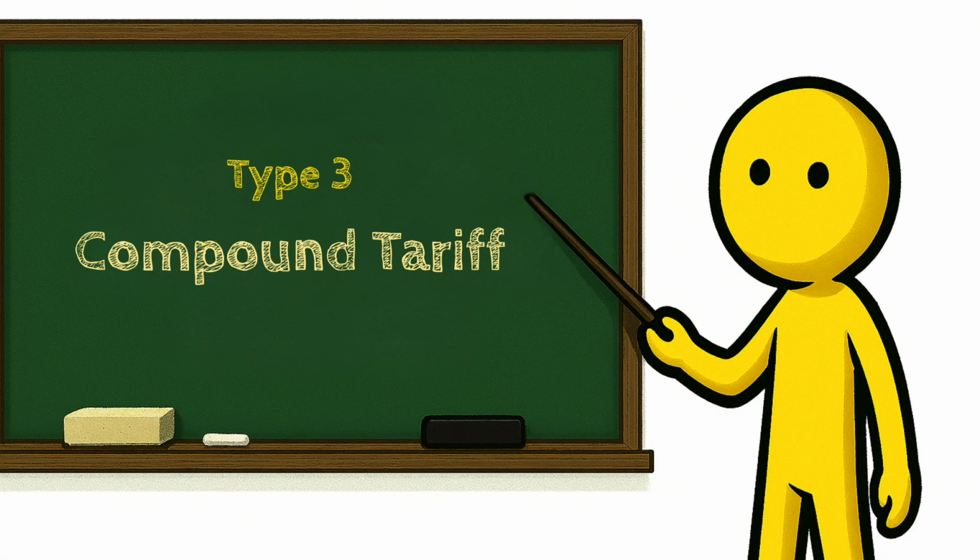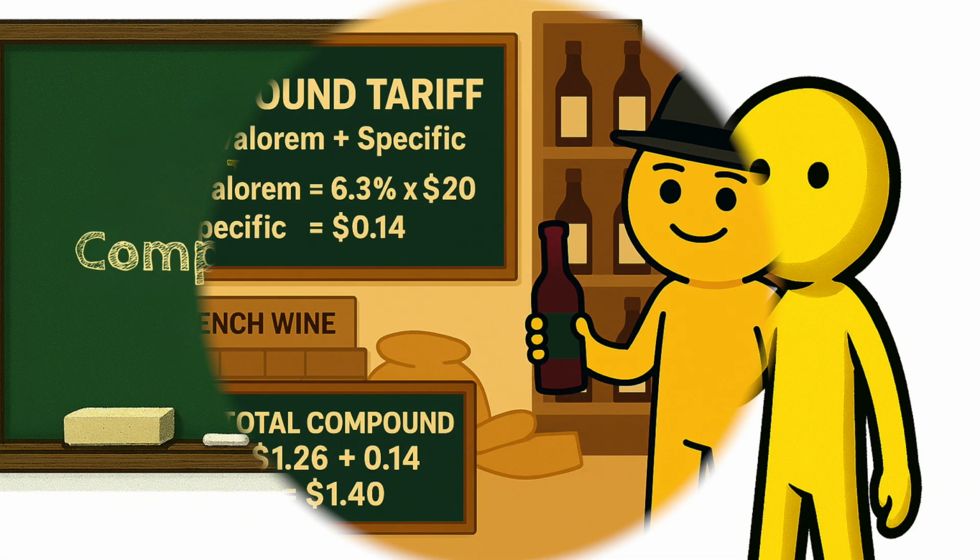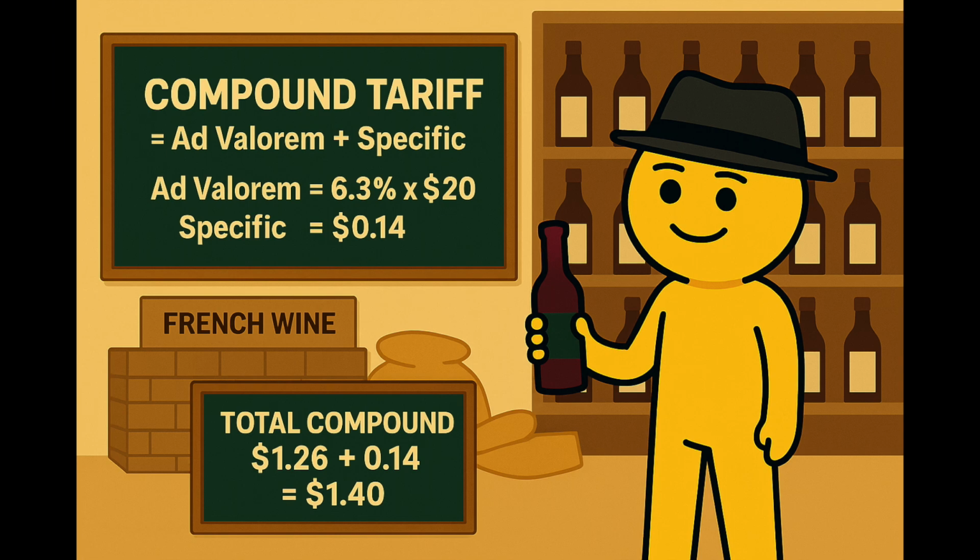Type 3. Compound tariff. 2 for 1. Value plus quantity. This is the combo meal of tariffs. Part ad valorem, part specific. So you pay a percentage in a fixed amount. Governments want steady revenue and value protection. Great for luxury goods, alcohol, perfumes, stuff with high margins. Compound tariffs show up a lot in textiles and footwear, because some shoes cost $20, some cost $200, but they all get both a flat fee and a percentage.